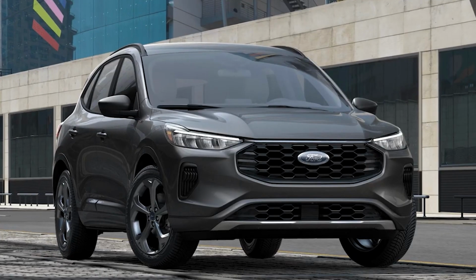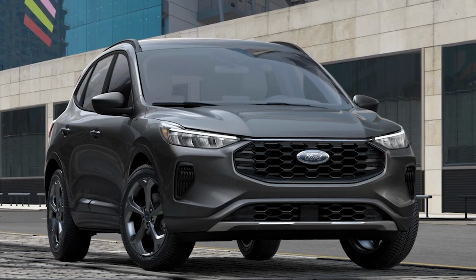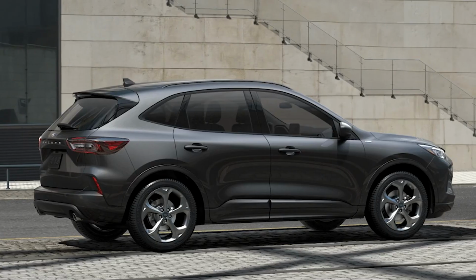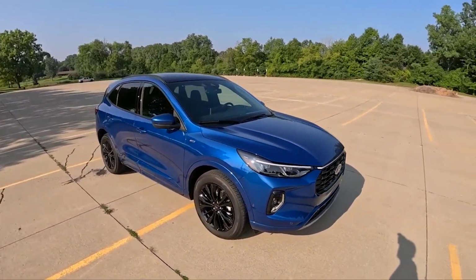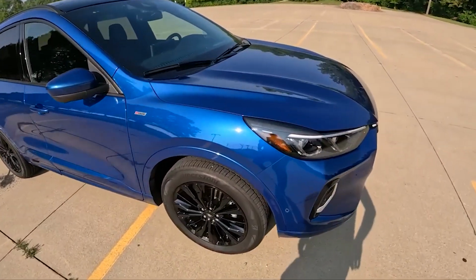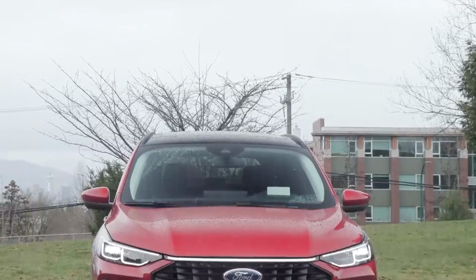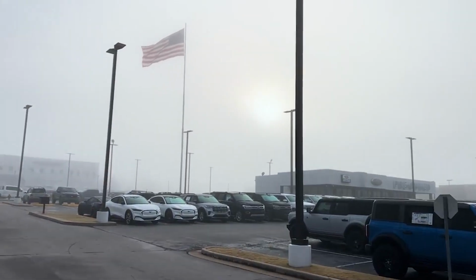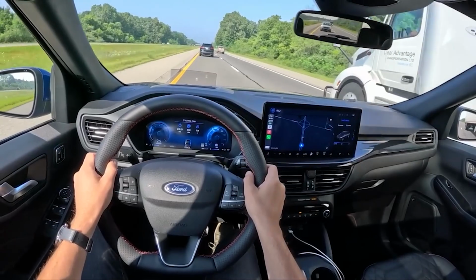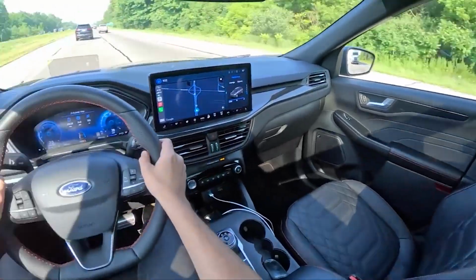Even if potential buyers are still interested in the Ford Escape, rising interest rates are making it much harder to finance. As the cost of borrowing increases, monthly payments for new vehicles have reached record highs, making affordability a major concern for consumers. When forced to choose between a higher-priced, outdated model and a newer, more efficient competitor, buyers are gravitating toward sport utility vehicles that offer better long-term value.